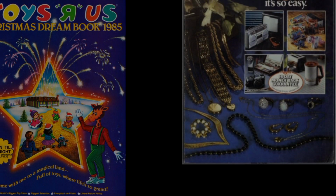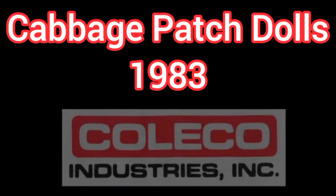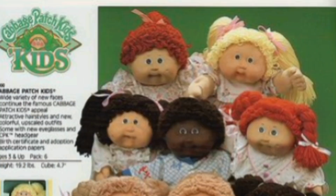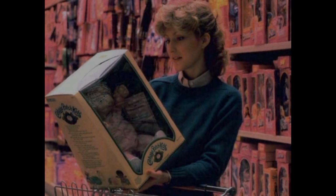So we're going to start our journey off all the way back to 1983 with Cabbage Patch Dolls. These were designed by Coleco with a special adoption certificate. They became hugely popular, and Black Friday 1983, these dolls absolutely erupted, and you're going to see that now in the video.